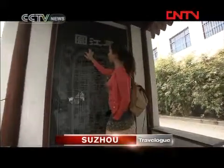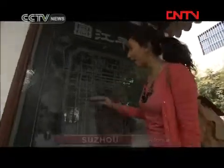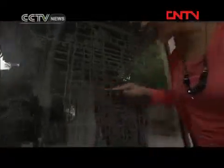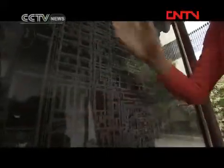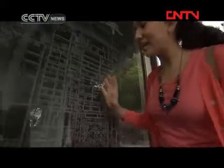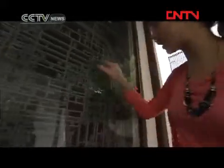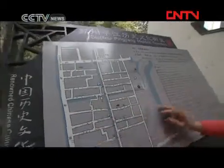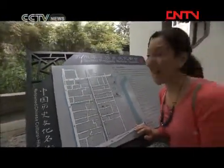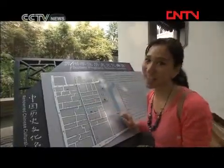Suzhou City is surrounded by a river, and you can see this is an 800-year-old map with water canals and roads just crisscrossing each other. And it still remains, till this day, a clear demarcation of the city. Now we're standing here in Pingjianglu. This is the most well-preserved section of the city, and the water canals still sustain life for the residences today.